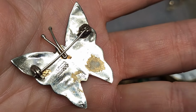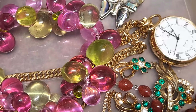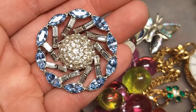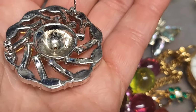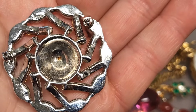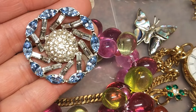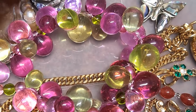This one's from Mexico, alpaca. Alpaca is not silver. It's not real silver. But look at this gorgeous round rhinestone one. Has a kind of a dome shape in the middle. It is not signed, but I would probably sell this one for, I'll put it up for $39.99.